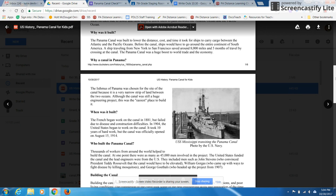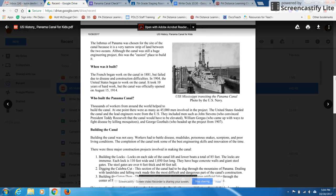They included men such as John Stevens, who convinced President Teddy Roosevelt that the canal would have to be elevated, William Gorgas, who came up with ways to fight disease by killing mosquitoes, and George Goethals, who headed up the project from 1907.